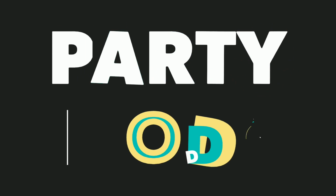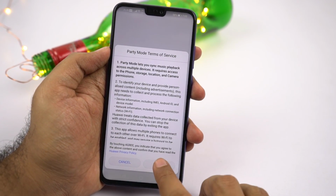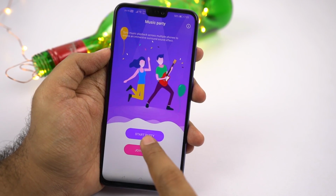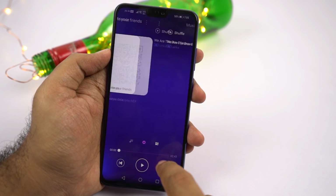Next we have party mode. The speaker on this phone is sufficiently loud, but if you're really in a party or if you want a lot of sound and you don't have a dedicated speaker, you can pair up all the Huawei and Honor phones and play the same song from all the phones at the same time to get a more surround sound experience. It's a really cool feature. I wish all the phones could support that.